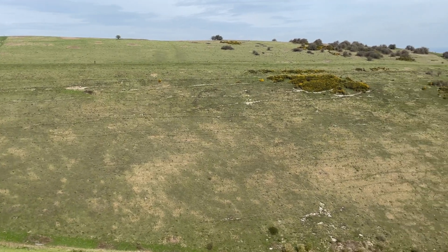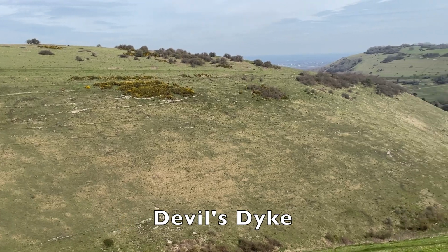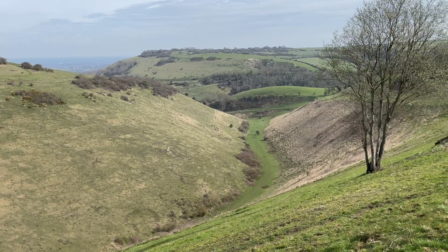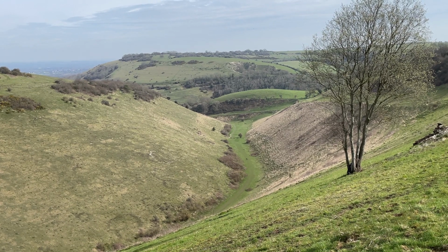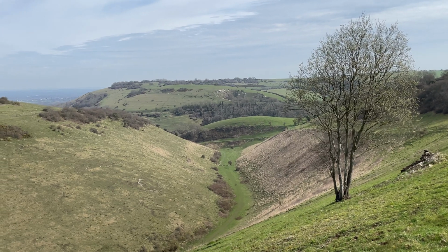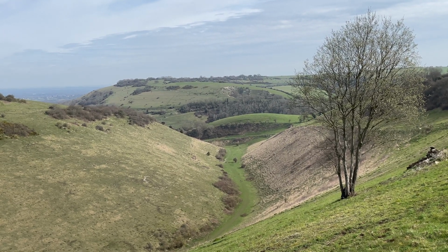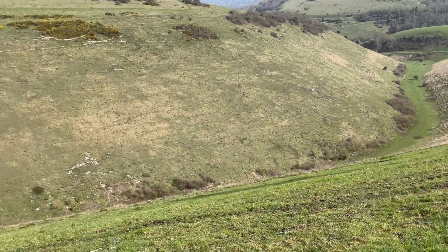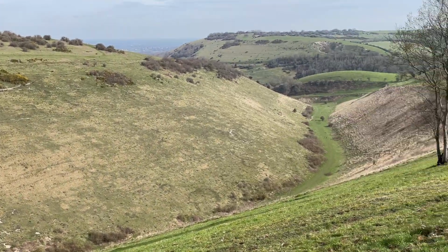So I've just arrived at Devil's Dyke, which is this incredible chunk out of the land, sort of valley. There are legends as to how it came into being, but yeah, it's really quite something. Just down here, it's incredibly steep, so just making sure that my rucksack doesn't roll down there, because that would not be helpful.